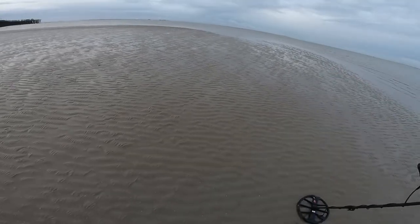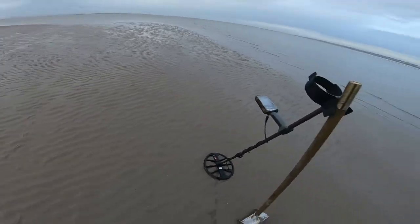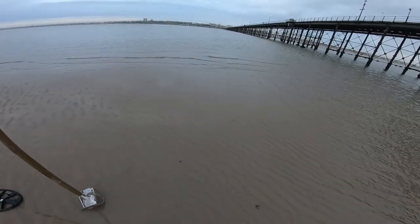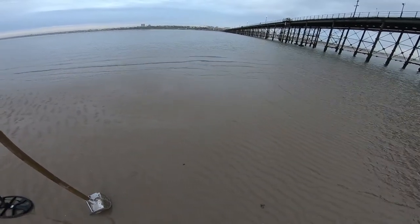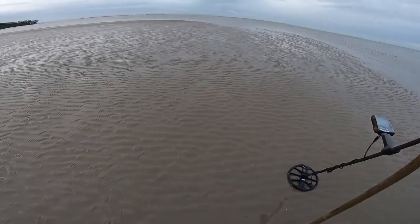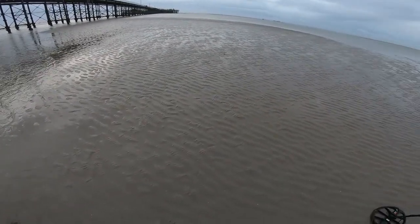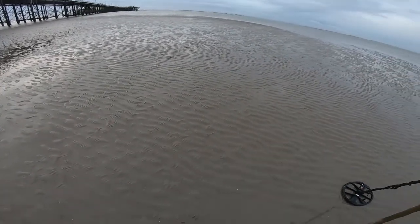I've really got to keep my eye on this tide, because it's nearly low tide now. At the deepest point, it comes up to my knees, so I've got plenty of leeway and I'm not overly bothered. The only thing is the current. But I'm probably going to be the first ever detectorist to detect on this little strip of land here. So let's see what's on it.